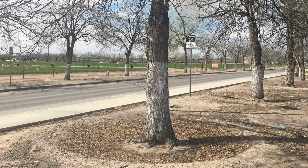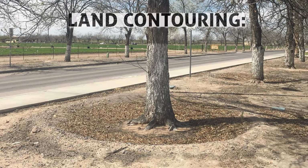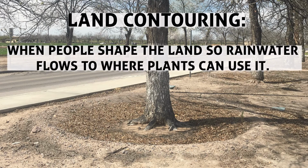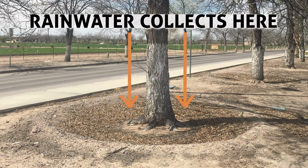Have you ever seen a circle around a tree like this? This is an example of land contouring, when people shape the land so that rainwater flows to where plants can use it. The dirt wall around the tree creates a bowl, so water collects around the tree's roots where it needs it the most.